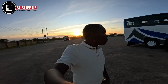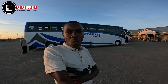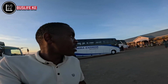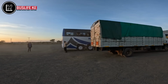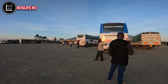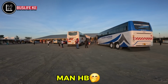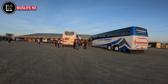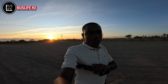The time right now is about 10 p.m. in the evening, and we have made a stop here at Narok. So we are proceeding to Mombasa. We have just taken our meals on the other side. So that's our bus from Kehancha, and then on the other side we have Coach from Mbita, and it is trailing us. So that's the man HB4. I don't know how the competition will span out, but we are already through. They have just checked in right now, and we are proceeding all the way to Mombasa.